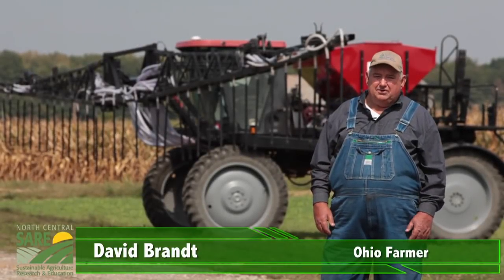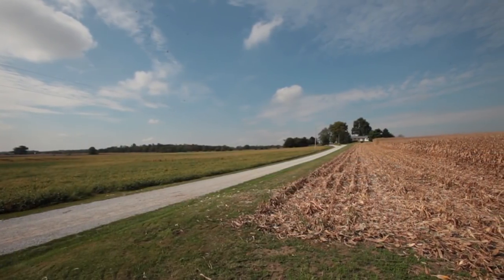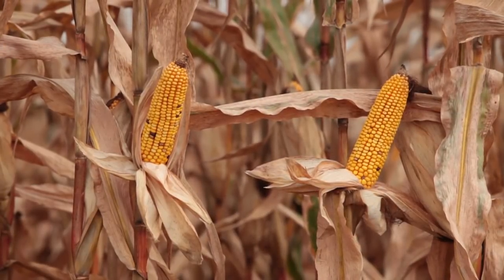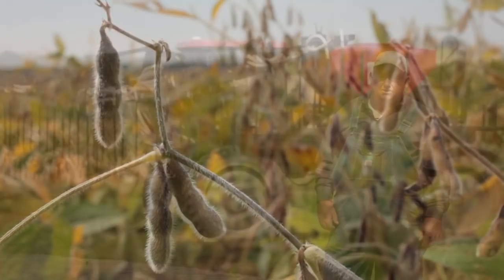We farm in Fairfield County, 1,250 acres of continuous no-till corn, soybeans, and wheat. We also have 100% under cover each fall when harvest season's over. And behind is our new purchase of an air seeder.